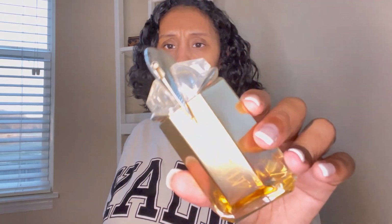The next one is from another Mugler. This is the Alien Goddess. This one is a coconut vanilla one. This one is gonna go, declutter.